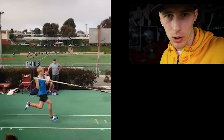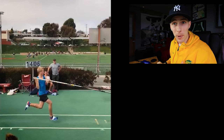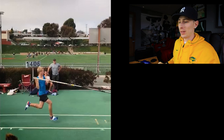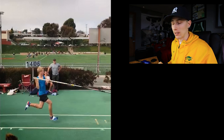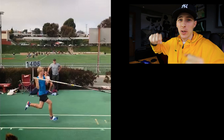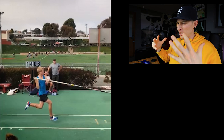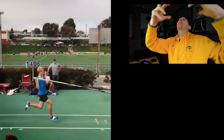There are no passive movements in the vault. Everything is aggressive. This is a contact sport. This is fighting, not dancing. Fight, hit, hard, aggressive, agitated. That's what you need to do, and it's gonna look awesome, and you're already jumping awesome. This is gonna make it awesomer. It's gonna be so good.